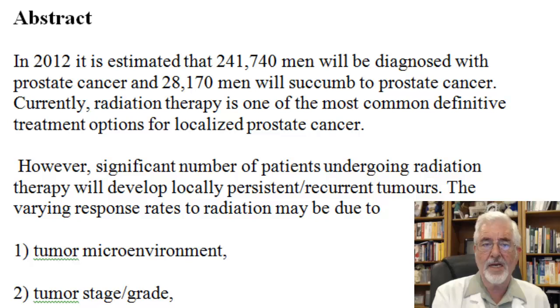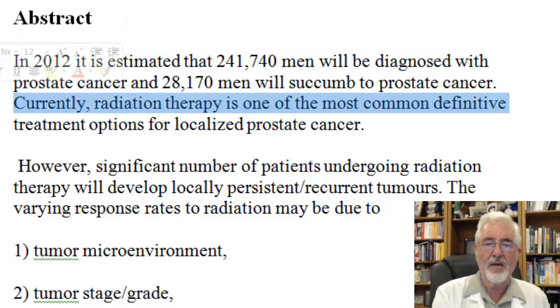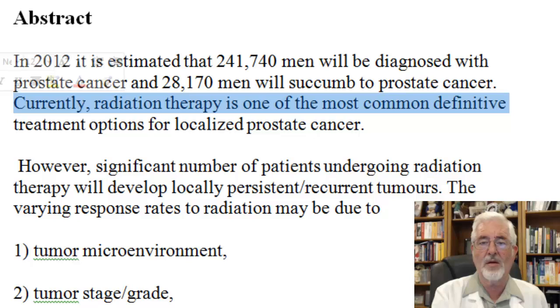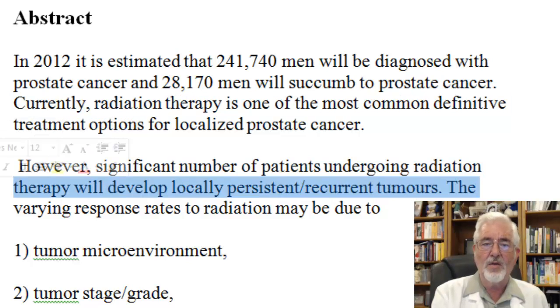Dr. Rosser again writes in the abstract that in 2012, it was estimated 241,740 men will be diagnosed with prostate cancer, and 28,000 will succumb to the disease. Currently, radiation therapy is one of the most common definitive treatment options for localized prostate cancer. However, a significant number of patients undergoing radiation therapy will develop locally persistent or recurrent tumor. This is a very interesting point.